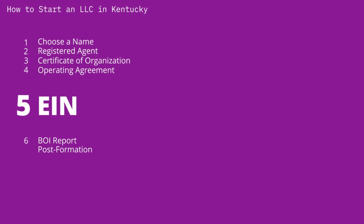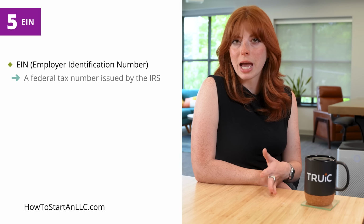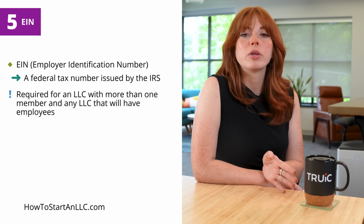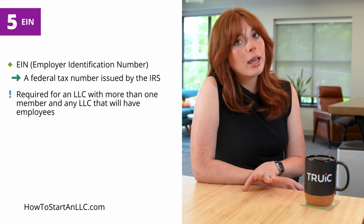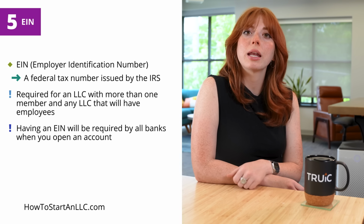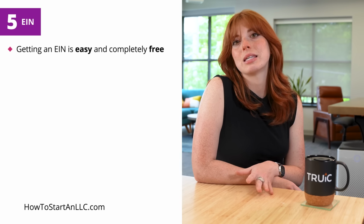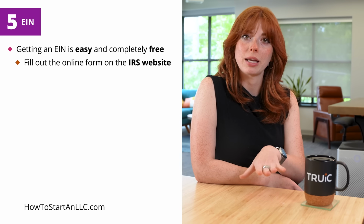Step 5, obtaining an LLC EIN, or Employer Identification Number. The next step is getting an EIN, which is a federal tax number issued by the IRS. An EIN is required for an LLC with more than one member and any LLC that will have employees. And having an EIN will be required by all banks when you open an account, which you should do right away. Getting an EIN is easy and completely free of charge.